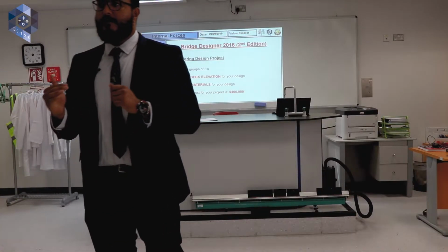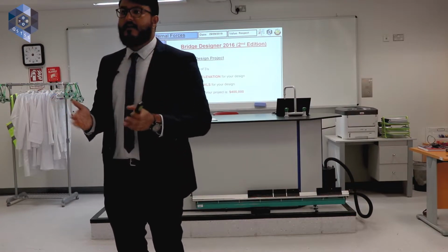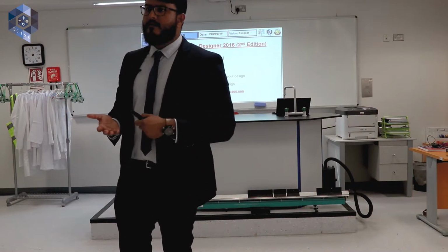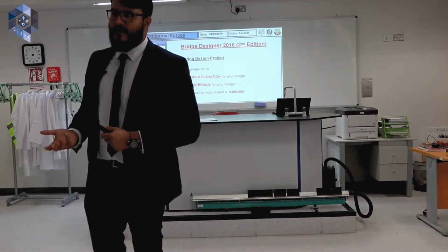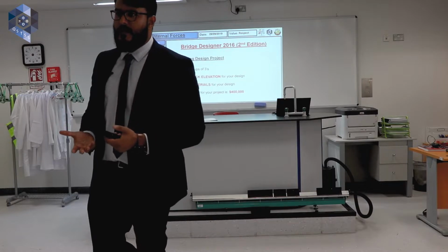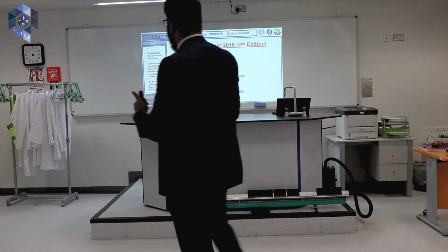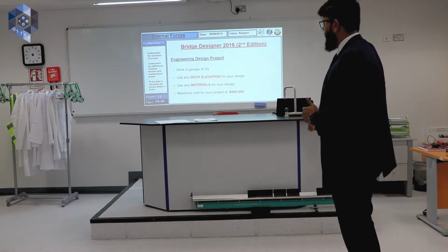Excellent. So as we go lower and lower, the sides of the mountains, what are we doing to the sides of the cliffs? We are removing it. Exactly. When they are digging it, it will need more money. More money and more materials and time as well, right? Remember, in engineering, in real life, time is money, right? The longer you take to do something, the more time, the more money it will cost. Excellent, well done. So that's the first constraint. I'm going to let you choose what deck elevation you want to use.